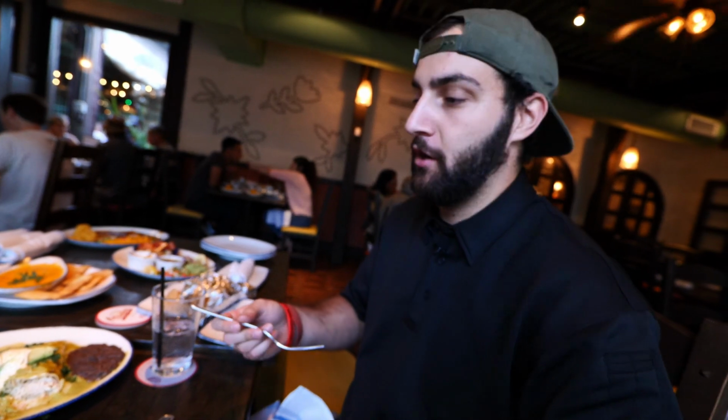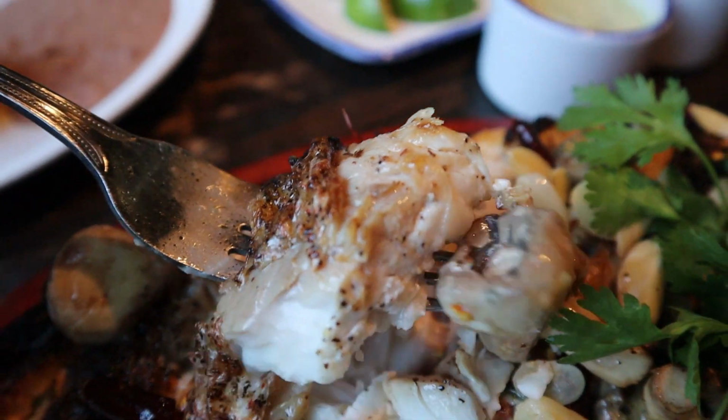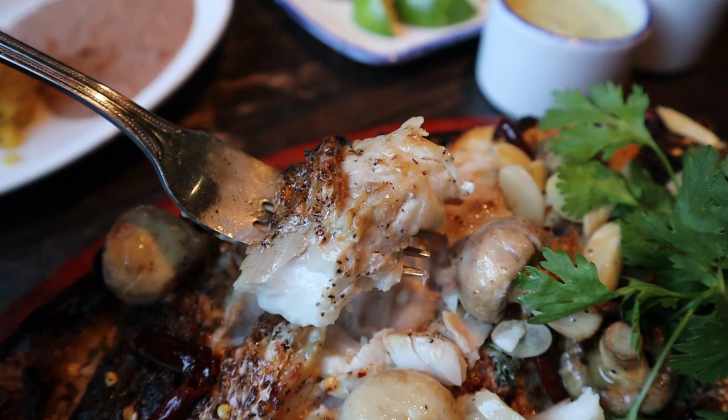Just like everything else, you can't go wrong with it. That fish is insanely good. It is. It's so tender. Yeah. And it's smoky. And you're right, it is kind of spicy. I taste that chili in there. A little bit of spicy.